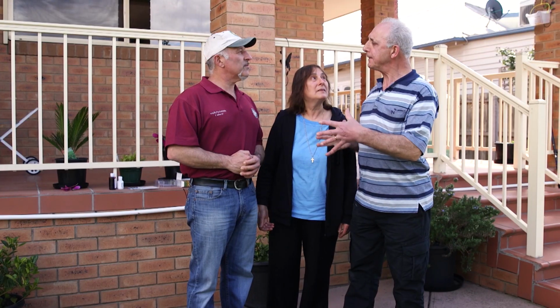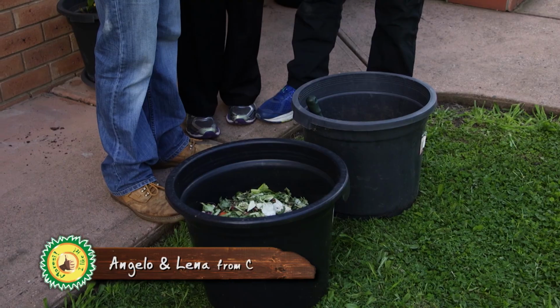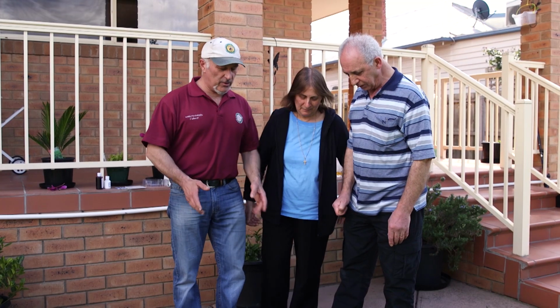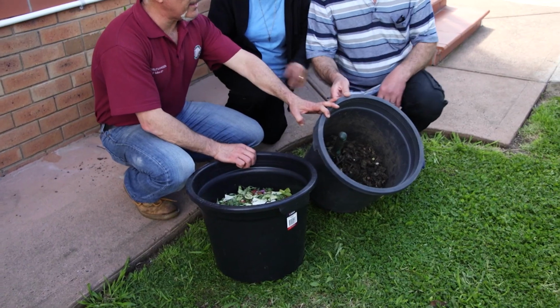I mean, Lena, she cuts off veggies and stuff, and she throws out a lot of scrap in the bin. And I thought, well, hang on, we could put it to use in the garden. That's a great idea. Now, you've started making compost. One in here that's been going for a while.